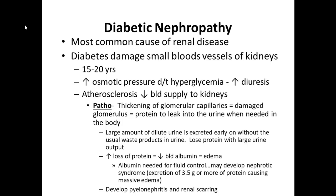The osmotic pressure in the blood vessels also increases because of hyperglycemia. They're urinating more and having diuresis, all the symptoms of high blood sugars. So that's another way that they damage the small blood vessels.